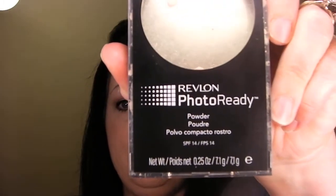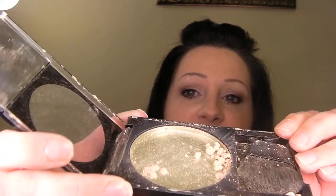This one, as you can tell, I love it. I'm out of it almost. I have just a few little crumbles left in there, and it is my Revlon Photo Ready. Sorry, that looks really yucky. Face powder. And this one is in the color Fair Light, which is actually a little too light for me. So I ended up buying the light medium, which is the number 20. This is the number 10. And I'll show you the little crumbles that I have left there. Isn't that funny? The reason I love that is because it really blends everything out.